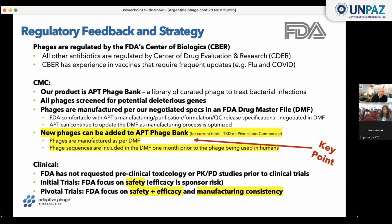As I mentioned, all the phage have to be screened in terms of looking for deleterious genes by doing the sequencing of the phage. And then they look at the purity through that drug master file. And the purity is related to things that include the host cell contaminants and endotoxins and exotoxins. And the rates for that have either been previously established by the FDA or have been part of a negotiation between us and the FDA.